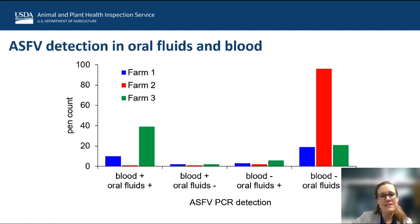So here it is important to remember the environmental context in which these samples were collected. It is difficult to interpret oral fluids data when there is incomplete whole blood sampling. Furthermore, these data are also at the pen level, but because of incomplete biosecurity between pens, any one individual pen cannot really be considered independent of an entire barn.